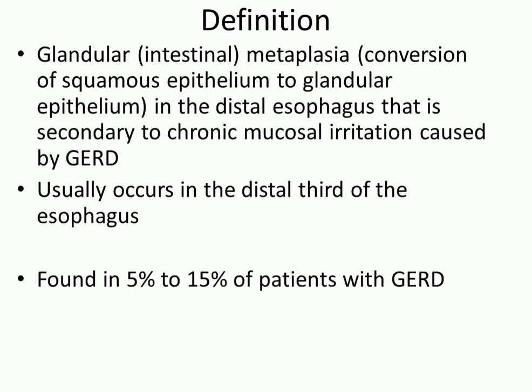Today's topic is about Barrett esophagus. As we discussed in the previous video about gastroesophageal reflux disease, we said that the mucosal lining of the esophagus is irritated with some type of inflammation that can lead to ulceration and strictures.